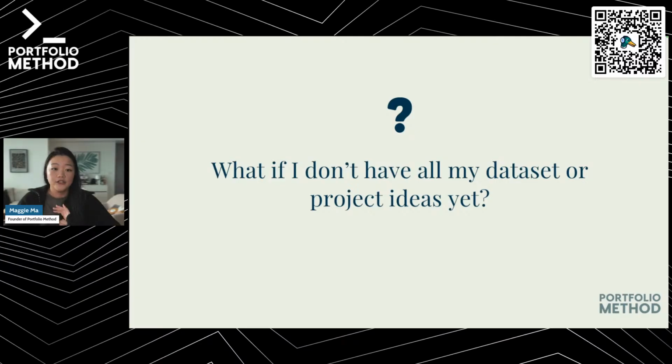The last question I have here is, what if I don't have all my dataset or project ideas yet? That's actually a perfect place to start, because week one, the entire week one, is dedicated to choosing and scoping your 3 to 5 projects together before you go out and build them. You get the full dataset library with my curated list. You get the idea generator templates, the scoping framework, live help, and a community. So don't worry if you don't have your dataset or project ideas, we can fully come up with them together and try to understand what you're passionate about and which field you want to go into, and we can go from there.